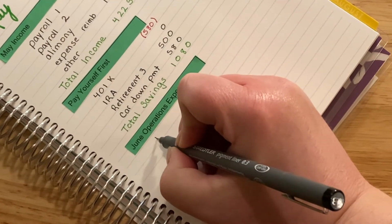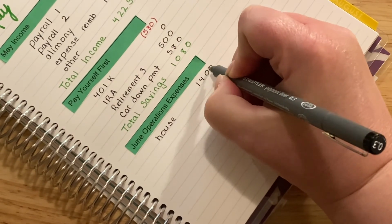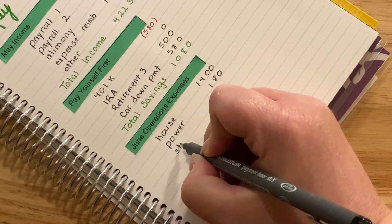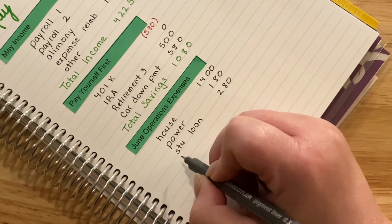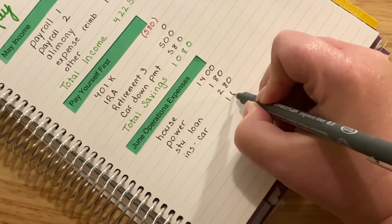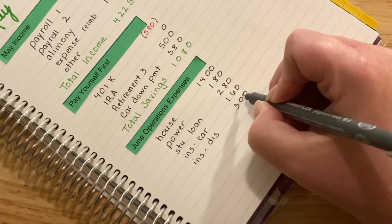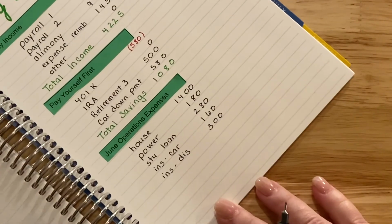So for this one, I have my house, which is $1,400. I have my power, which I estimate will be $180. I have my student loan, $280. I have my insurance for my car, which is $160 each month, and then my insurance for disability, which is $300 each month.